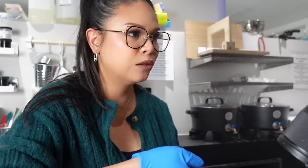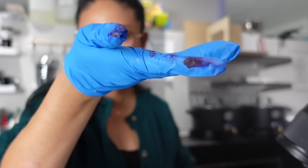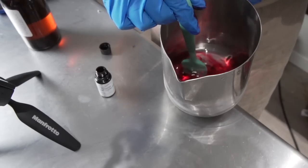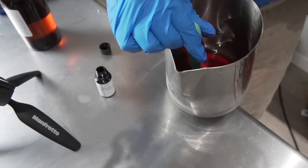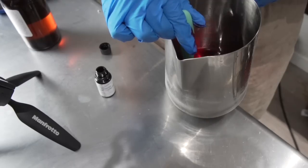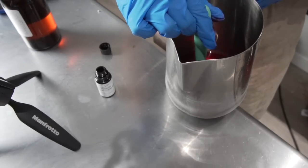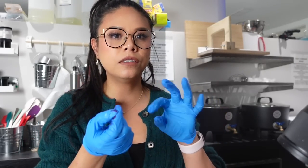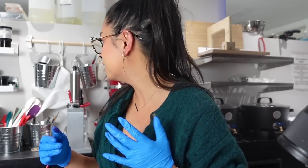It is pretty concentrated, like look at my finger. Oh wow. Look at that. Oh wow. That's deep. But apparently it gets lighter. You guys have told me that it gets much lighter as it dries. And then another person said to get a spoon and to dip it, and as it cools you get kind of a sense of what that color looks like, so I'm going to do that now.